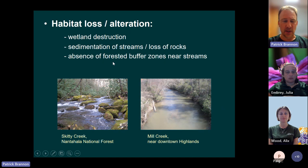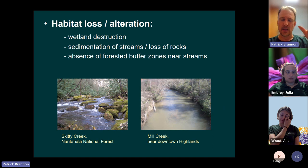Wetland destruction. So this is the National Forest near Highlands where I am. This is a healthy creek. This is what it should look like. This is Mill Creek in downtown Highlands. So if you don't know what Highlands is like, it's a very wealthy community, and it's kind of unique because it's an urbanized headwaters. Typically, headwater streams are up on the mountainside in the national forest. But here we have a town right at the head of Mill Creek, which feeds into the Cullasaja River and eventually into the Little Tennessee River.